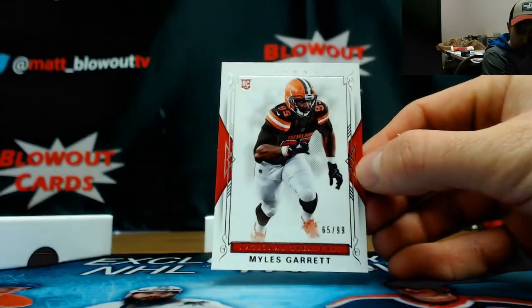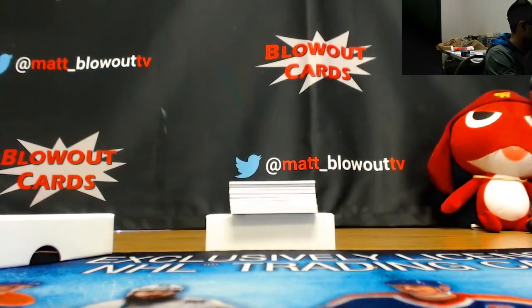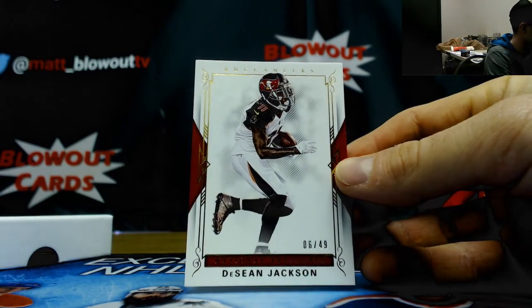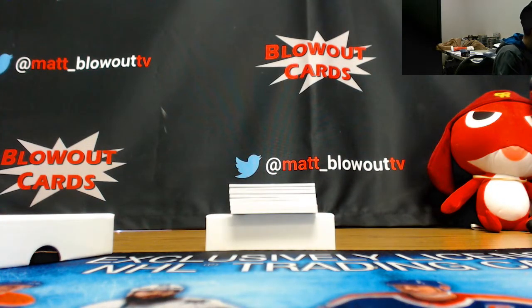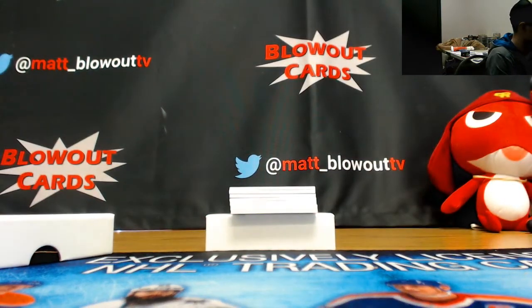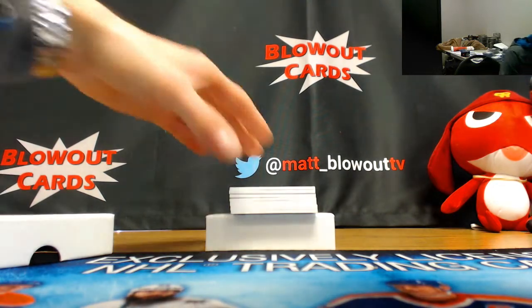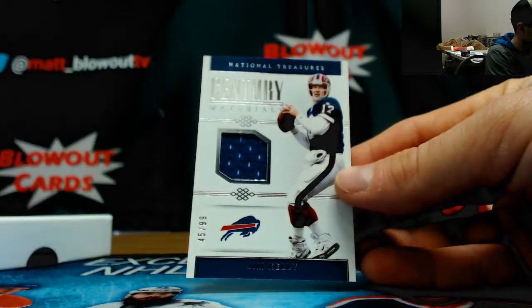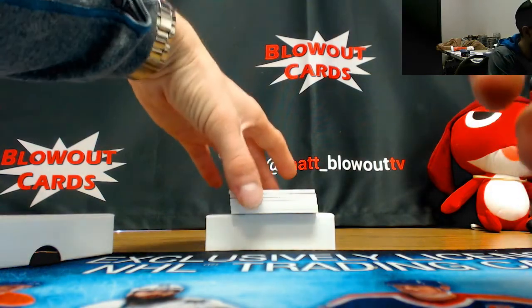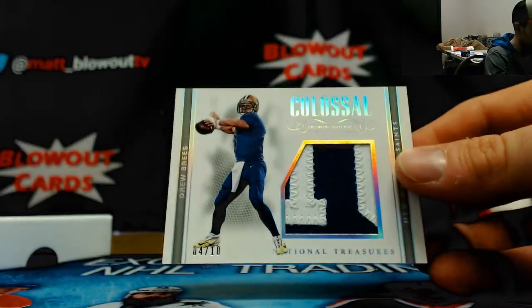Numbered 65 of 99, Myles Garrett. Six of 49, DeSean Jackson. One of 99, Andrew Luck, single jersey. Jersey of Jim Kelly, 45 of 99. Colossal, 4 of 10, Drew Brees, Pro Bowl patch.